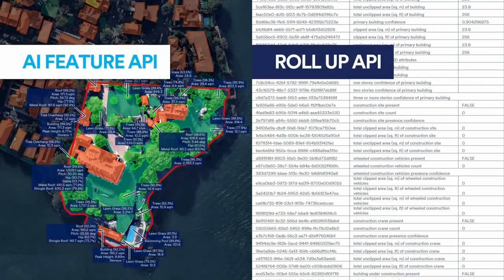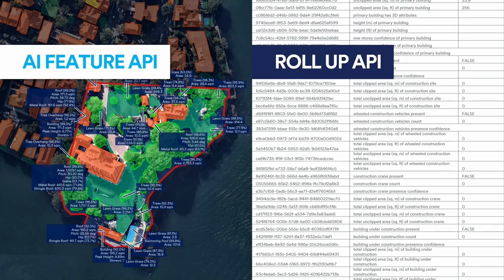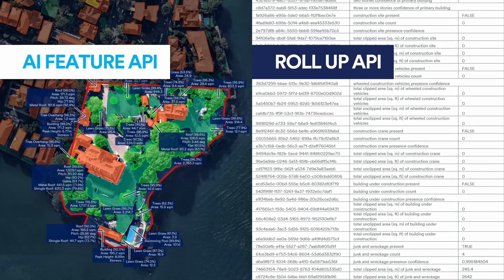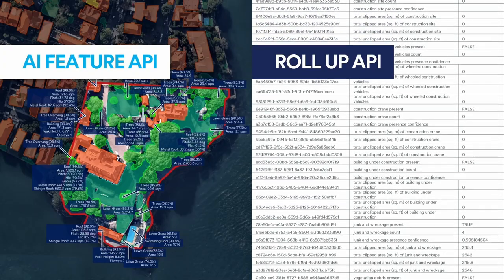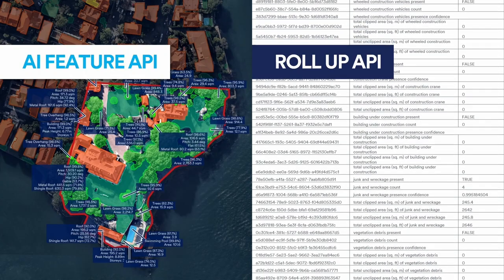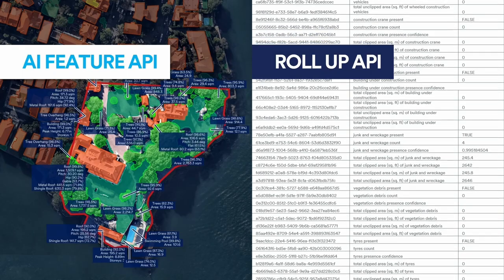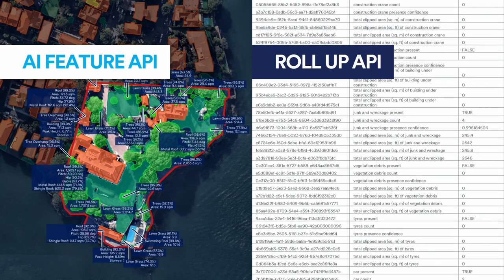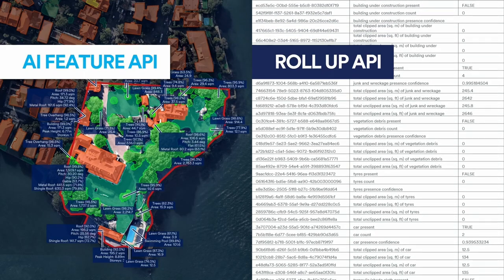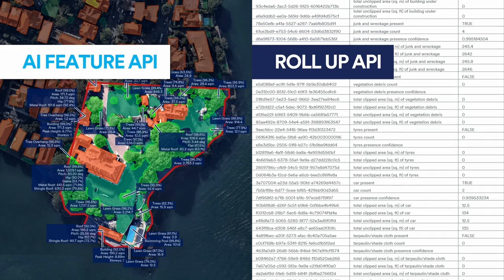This is already released in production, and anyone who has access to the AI feature API can access the rollup API. Instead of giving you a miniature map of your area, as you see on the left with the AI feature API, what you're getting here is a simplified set of facts per address. You get a single row CSV file for your request with over 500 columns. That's what we call facts per address. It uses the same credit system and data under the hood as the AI feature API, but it solves the geospatial problem for you.